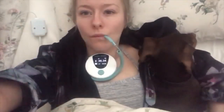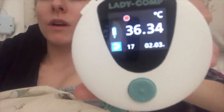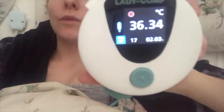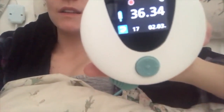Day 17. So it appears that I've stopped ovulating, but it's still going to give me a red light for safety, and my temperature is 36.34 on day 17.